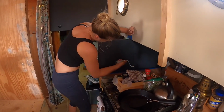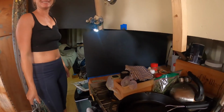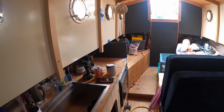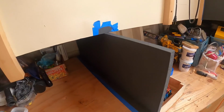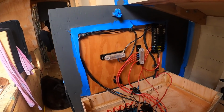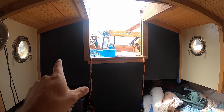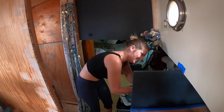Just finishing up the last coat on this half bulkhead. It's looking pretty sweet. And she's just got to roll one more little coat back here. And she's got that little guy there. That's done. All around the electrical box. That's gonna look really nice when all the trim around the companionway and the cabin and everything is all sanded and varnished. It looks like a living space.